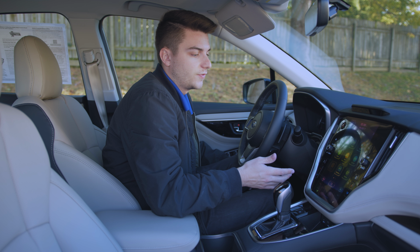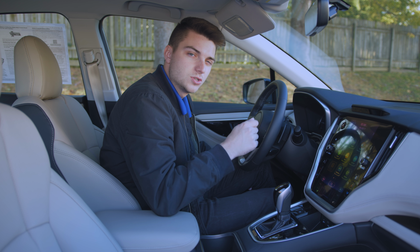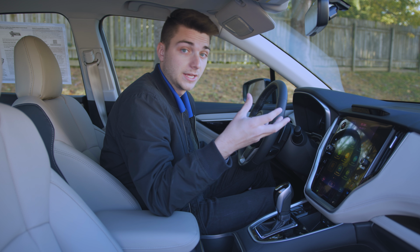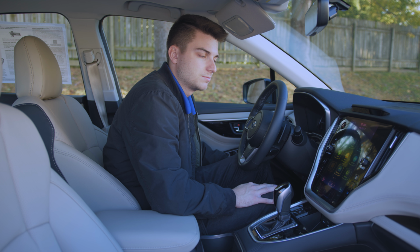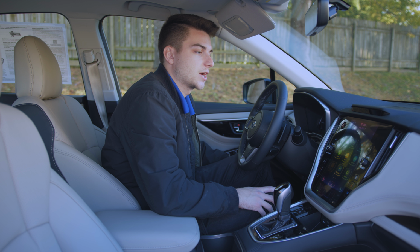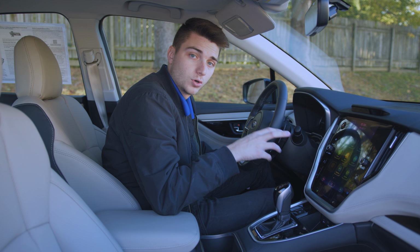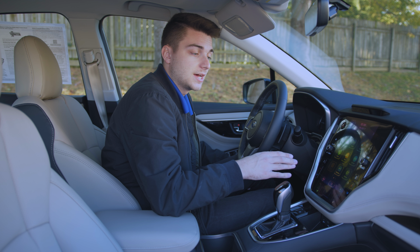So it has its faults, but like I've mentioned in my other videos, it's awesome to see Subaru, a company that isn't known for making big steps and really breaking the mold, be one of the first reasonably priced car manufacturers to implement a big vertical screen like this. So all that being said, it is a nice display.